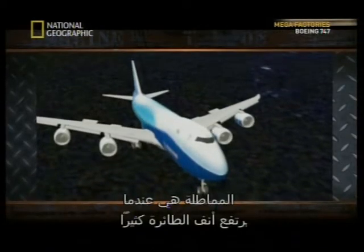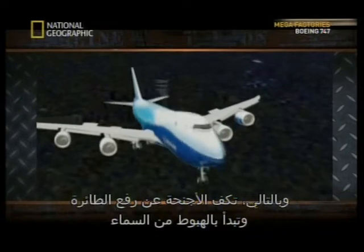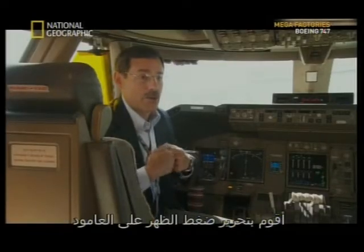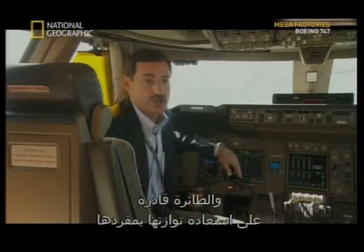A stall is when a plane's nose rises too high. The wings then stop generating lift, and the plane begins to fall from the sky. I just release back pressure on the column and let it migrate towards the center, and sometimes I just drop my hands to my sides. The airplane recovers just fine all by itself.